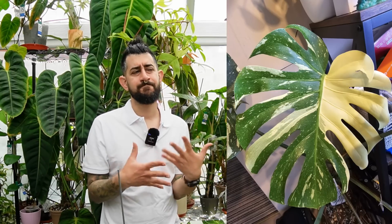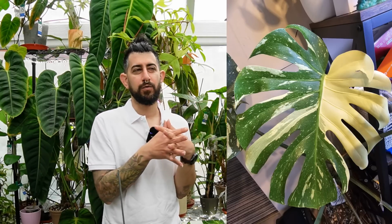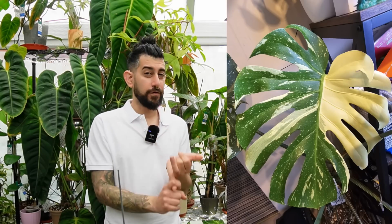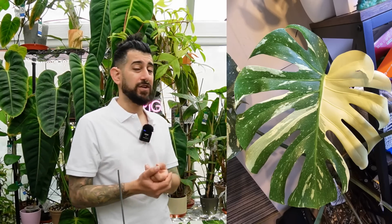I'm trying to think now if I would choose that over my Monstera Albo, the more variegated one. I don't know, I think they're on par. I'd prefer my Monstera Albo purely for the fact that I prefer the white variegation over the cream, and it's also that tiniest of bit faster. But still a solid plant.